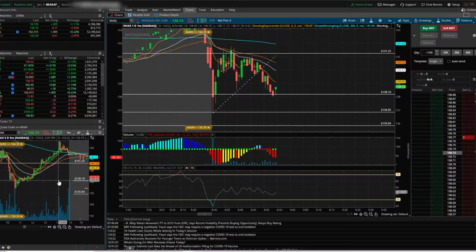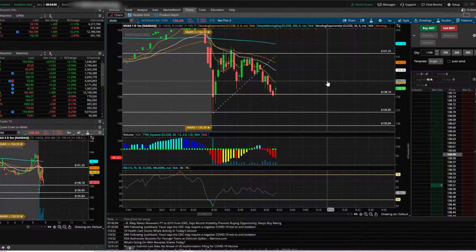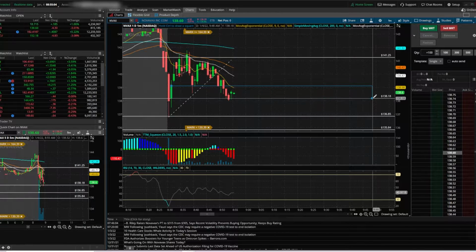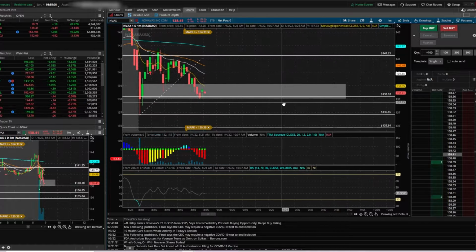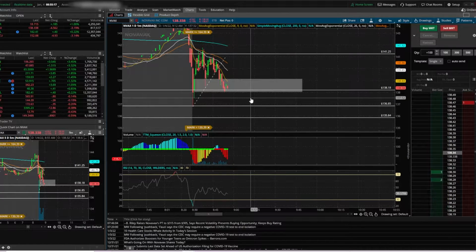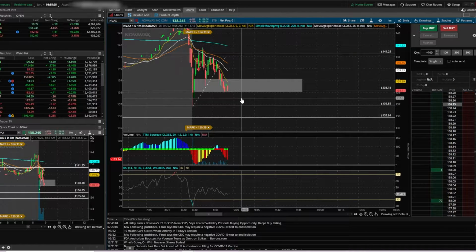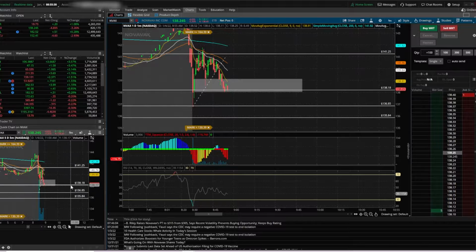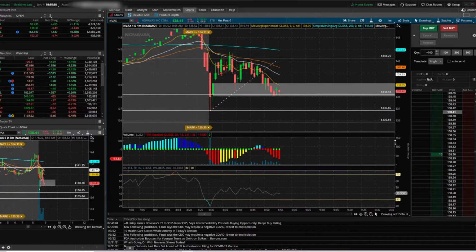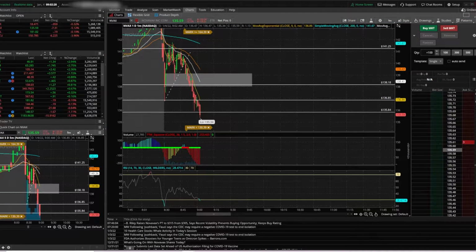138 held pretty well yesterday. Up to the 140, that's probably a zone right there. That's their big plus. And that we're out. We're done. That's enough ass whooping for today.